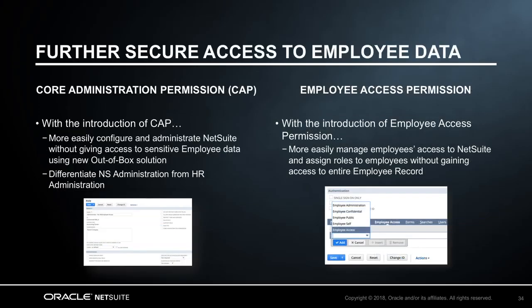With the 19.1 release, your sensitive HR and employee data will become even more secure. Core Administration Permission, CAP for short, allows you to carefully manage access to highly regulated data. It is now easier than ever before to configure a role in NetSuite with all of the administrative abilities without the access to sensitive HR and employee data. Core Administration Permission, CAP, can be enabled via a checkbox on the Role Setup page.